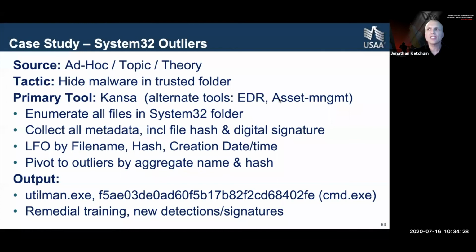But there's countless examples of this where you can use Kansa at scale to collect millions and millions of records and then be able to pivot through those to find the outliers.